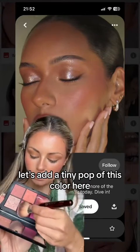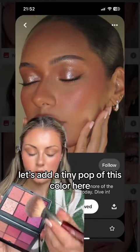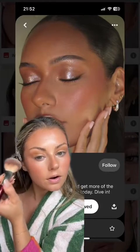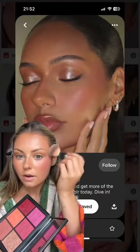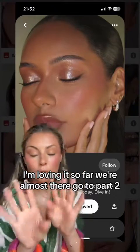Let's add a tiny pop of this color here, right in that area, and honestly a tiny bit of this red. I'm loving it so far. We're almost there. Go to part 2.